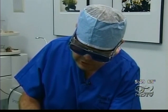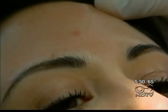IPL was invented to treat skin conditions like rosacea and acne. But soon, skin patients were telling doctors how their dry eye improved. There's no downside. It doesn't cause damage to the eye. It doesn't cause damage to the skin.